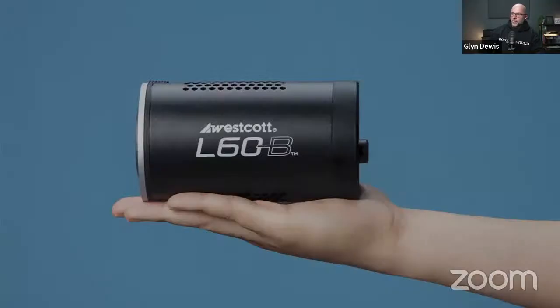But like I said, the light that I'm using is this one, the L60B. I've got a couple of videos I want to show you now because as well as using it with my main camera, I've also tried it out, because it is constant light, by taking a few portraits with my mobile phone just as an experiment. The mobile phone will also capture the light that's in front of it. And because the constant light's there, we can use these with mobile phones as well.